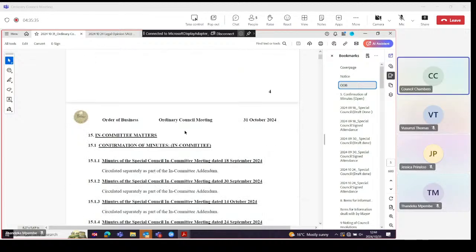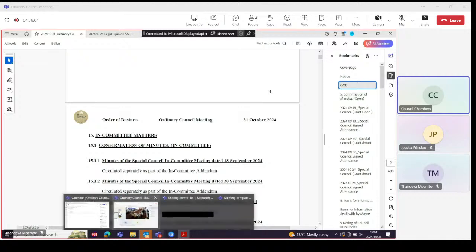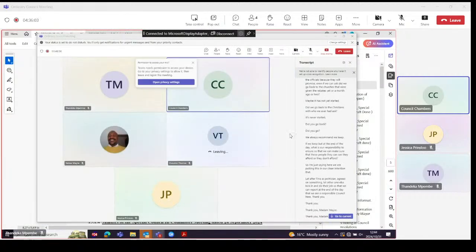Item number 15 will be the in-committee matters, for which we will now take a break of 15 minutes to allow the public to leave. Then we are coming back as councillors in 15 minutes' time for the in-committee. Raising a hand, reminding that we were here since 9. In the next 15 minutes, we'll have been here for 4 hours.